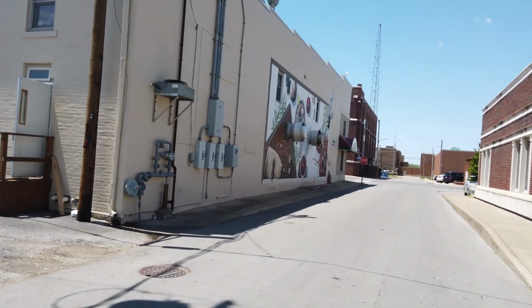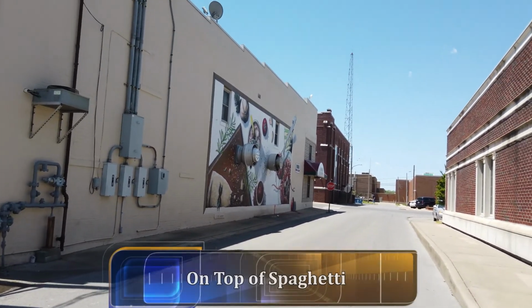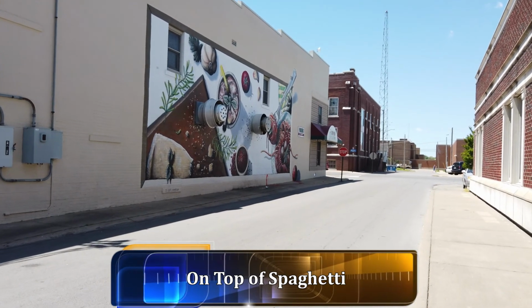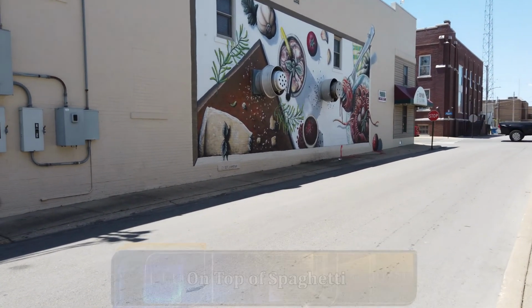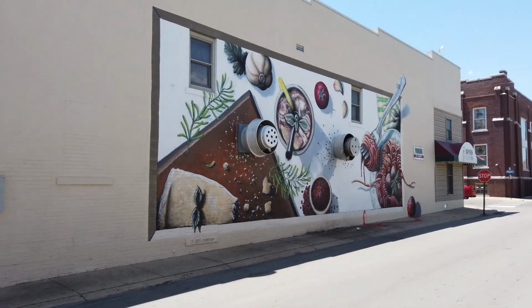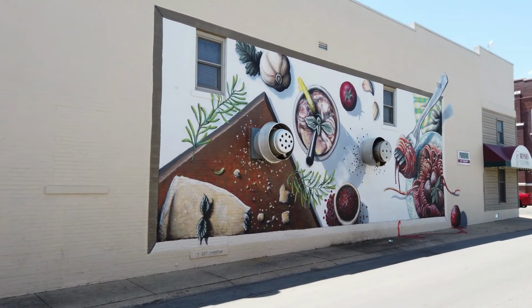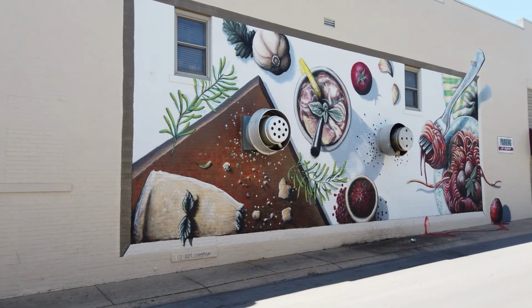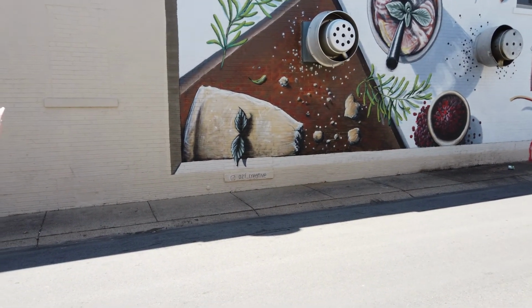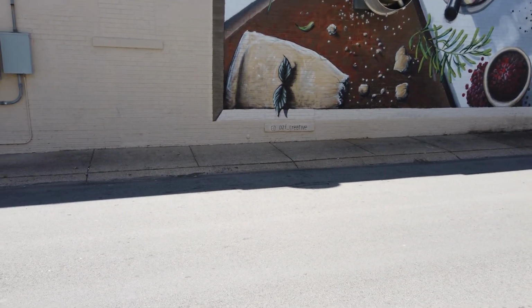This mural is on the north side of Benny's Italian Foods, right off Market Street, and it is called On Top of Spaghetti. I think this is just one of the most clever murals that we have. It was designed and painted by OZF Creative. You can see down there at the bottom left hand corner.